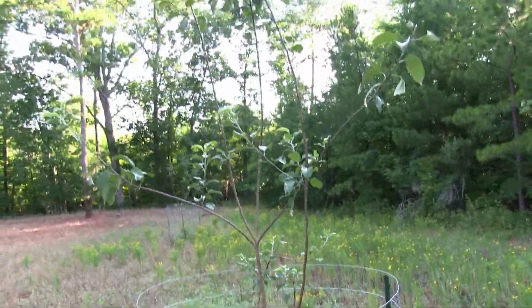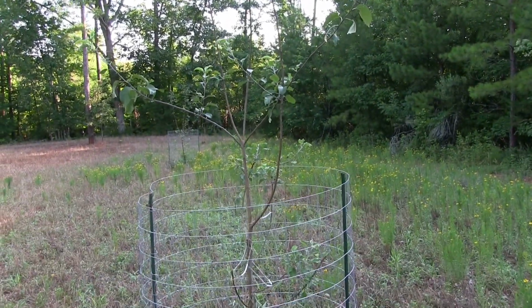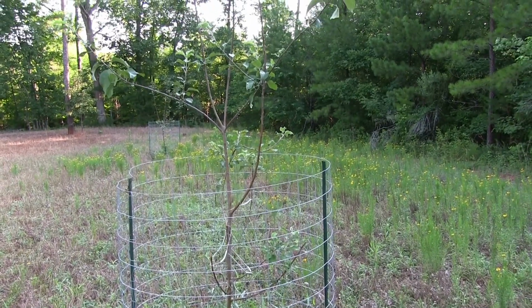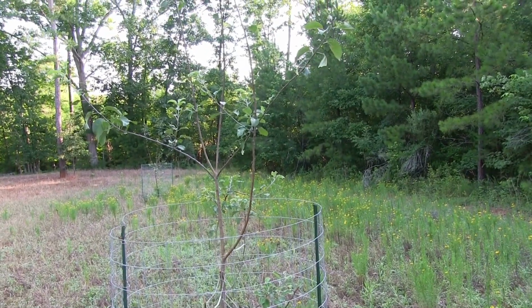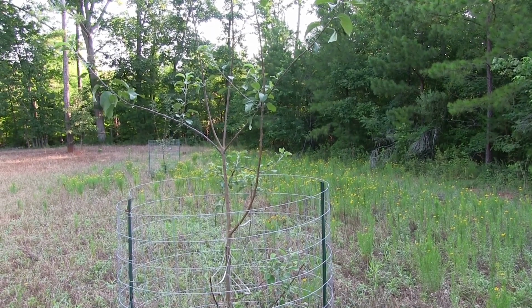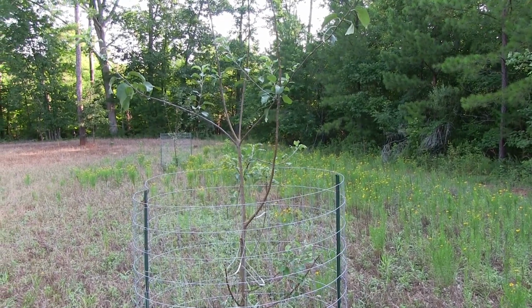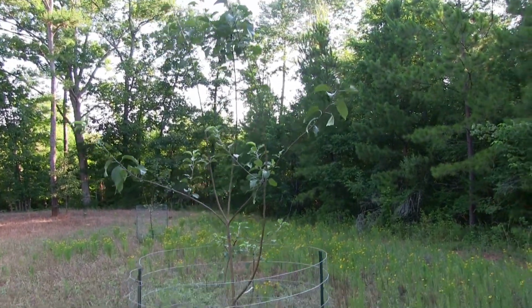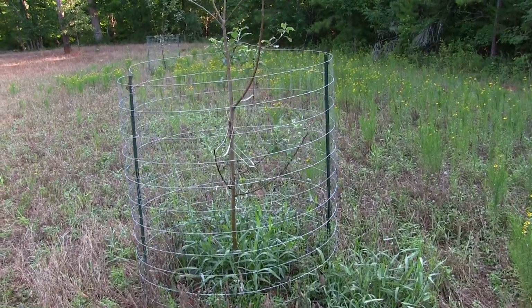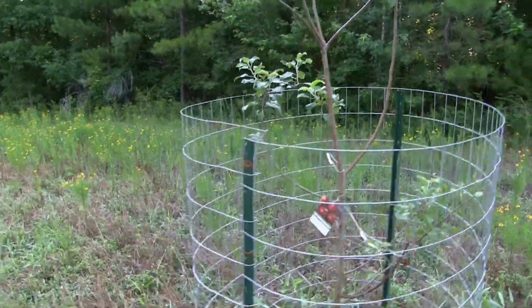But as you can see, the tree's still living and it's pretty decent. I mean, I hate to say it, but I was expecting to see it kind of leaned over, drought, no rain. But it's been raining so much here in the last couple of months that these trees are getting plenty of water. But I'm happy with that.